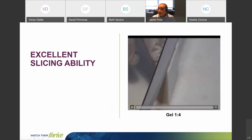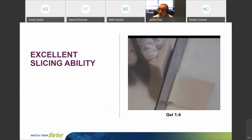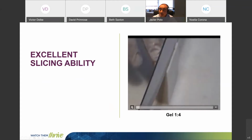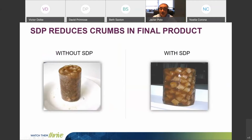Also, plasma provides a very good slicing ability. There are few proteins that can do something like this, where you can make a very clean cut of the gel. This is very, very important, because plasma avoids the crumbs and the fines, and this is really important for pouch. Why? For the cats, it probably doesn't matter, but the customer who buys the product doesn't like to see this kind of crumbs, because usually they correlate it with low quality. So with the use of plasma, you reduce the problem of the crumbs.